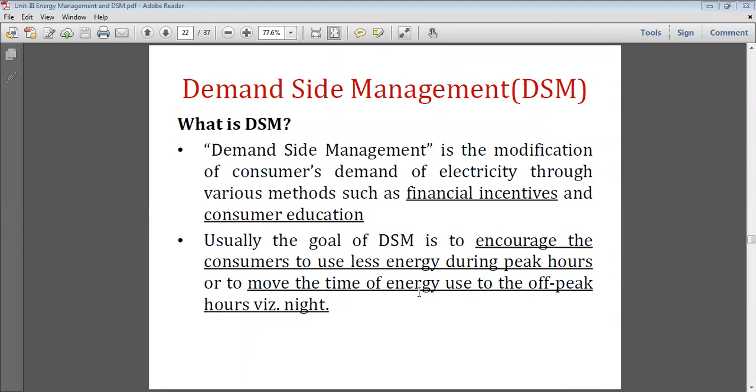Now, welcome to our electrical energy management. So, in the last lecture, we were discussing demand side management.